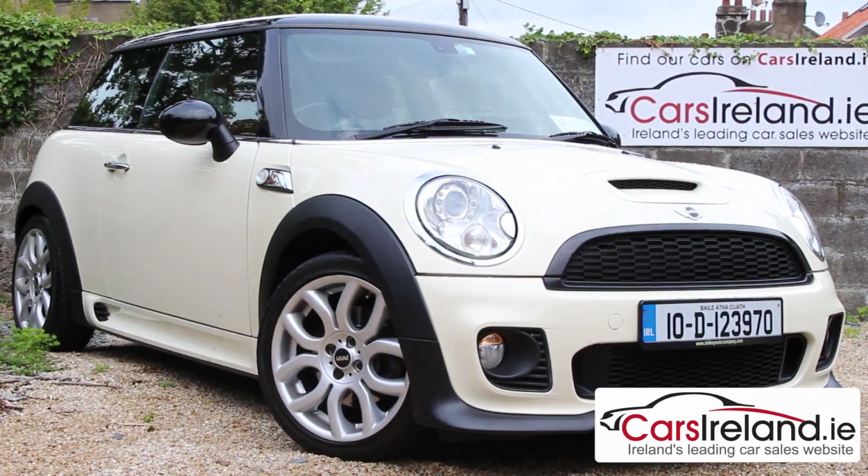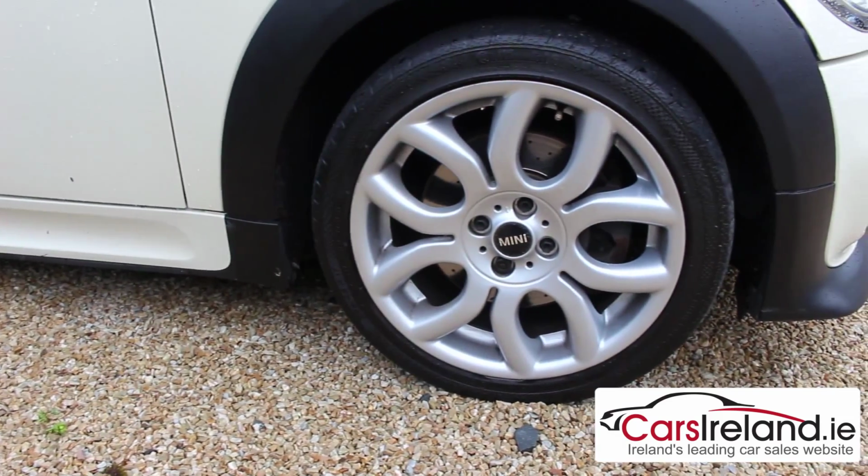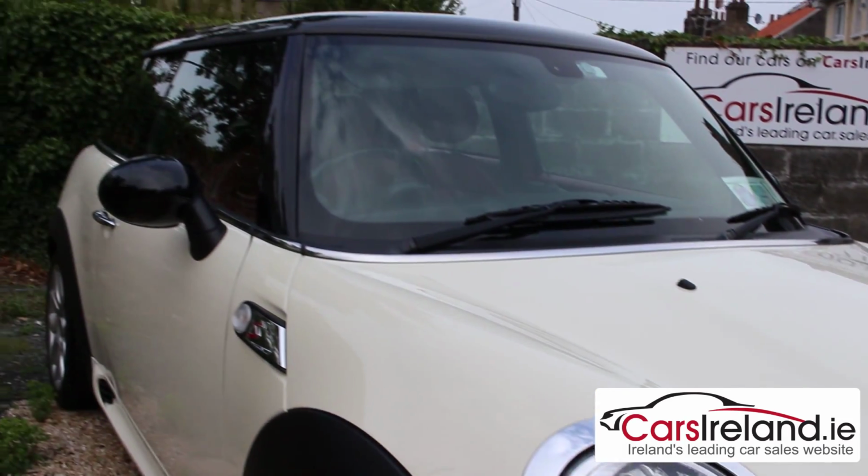The CD player comes with MP3 connectivity, and all Cooper S models came with alloy wheels, air conditioning, as well as electric windows and mirrors. So even though the looks are retro, the spec is not. Plus there were a whole host of extras and option packs available, and those tended to be quite popular. So it's worth checking the individual spec of each model to see exactly what it comes with.